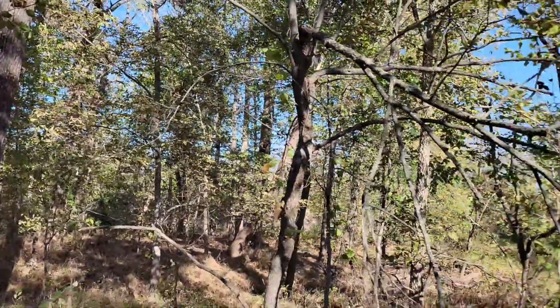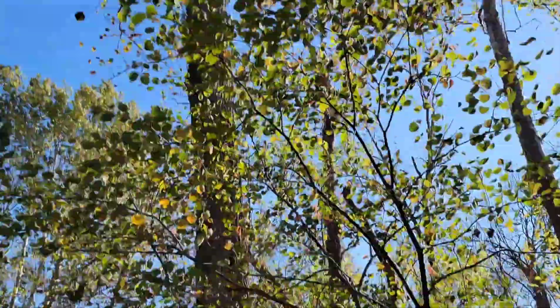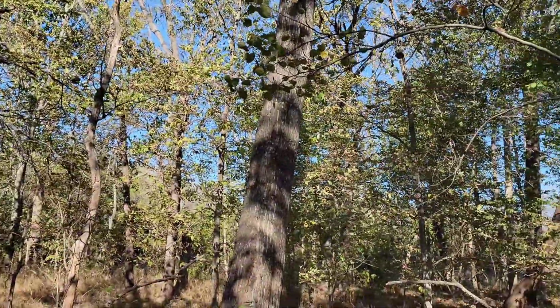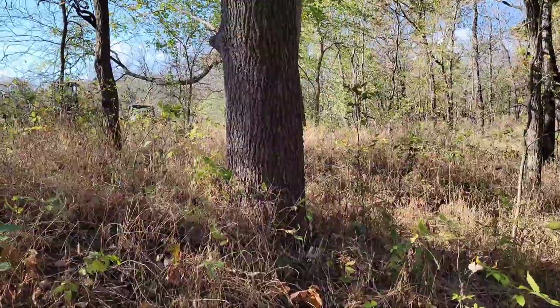Oftentimes they do look like walnut from a distance, but there's nothing like the heartbreak of thinking you're seeing big walnut, then you get there and see it's big cottonwood. Now these still have quite a few leaves left on them, but in the coming weeks there won't be any leaves, and that's when they can get real tricky. Let's get this guy on the ground.